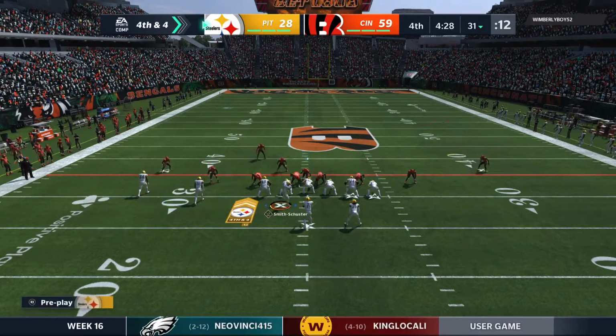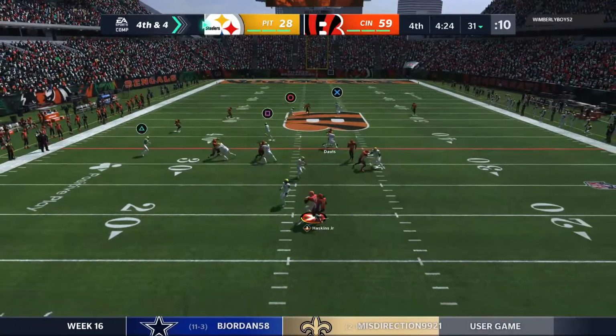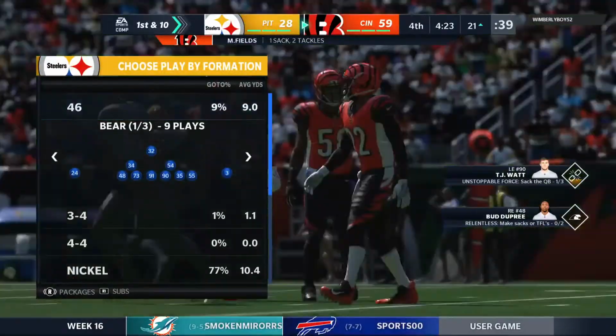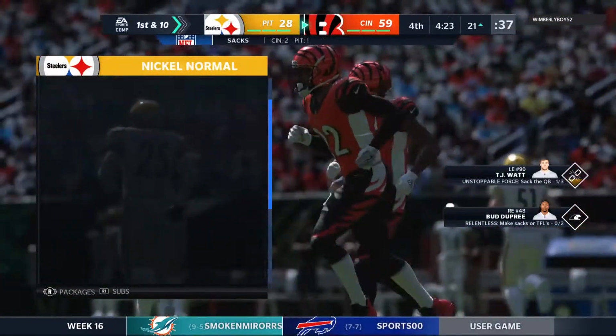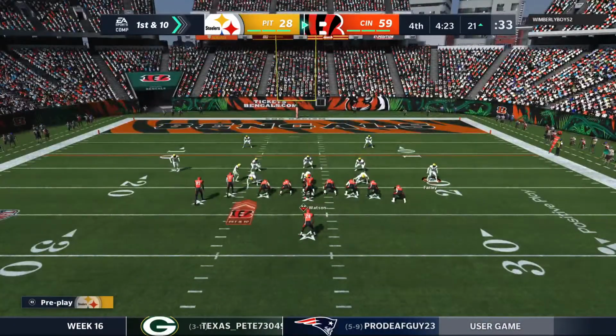Check Mike 39. Check Mike 39. 4th down. Here's Haskins. And he'll be taken down by the Bengal pressure. The Steelers try it, but they come up empty on 4th down. And now possession's going to go over with a football at the 20-yard line.